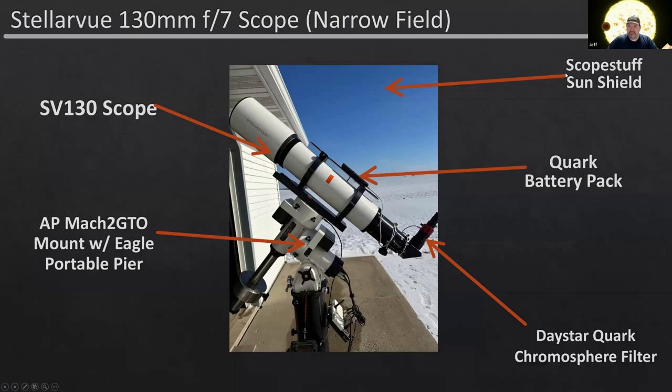Looks like I don't have a sun shield. It's not pointing at anything. And then the scope of the mount.